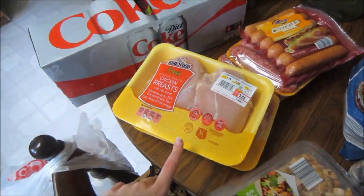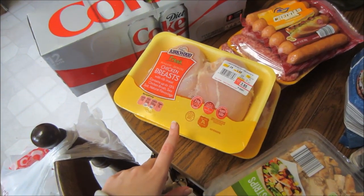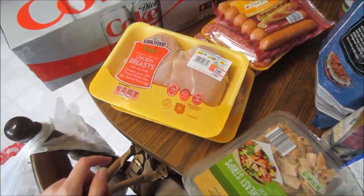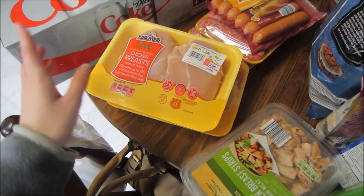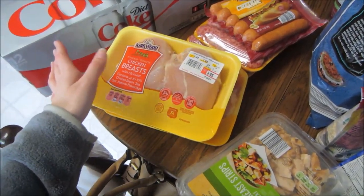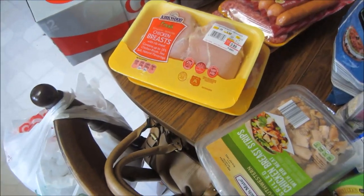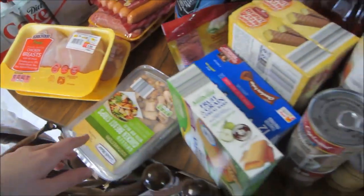And then I also picked up two things of chicken breast, which I realized I probably should have gotten three and then used three chicken breasts per meal, because I could cut them in half pretty much. That is normally about one serving per person, but because these are pretty big chicken breasts, two might be stretching it a little bit, but we do have some side stuff to go along for this week.